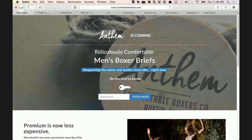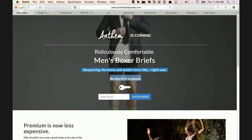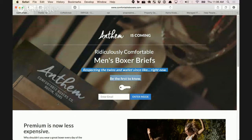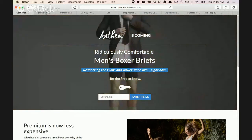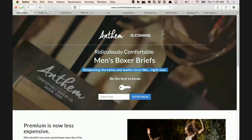I find for launch pages, the tagline and statement of "Be the first to know" doesn't have nearly as much appeal as offering an immediate incentive for signing up. You can even flip this to make it a little bit more incentivized. So if you don't want to offer anybody anything for signing up, even changing the phrasing, like, be the first to wear these comfortable boxers. So it's not be the first to know, because you'd say to know what, and the answer is obviously to know when you launch.